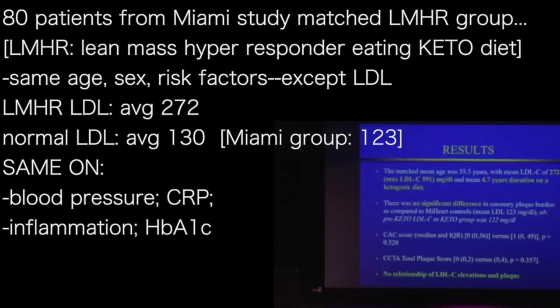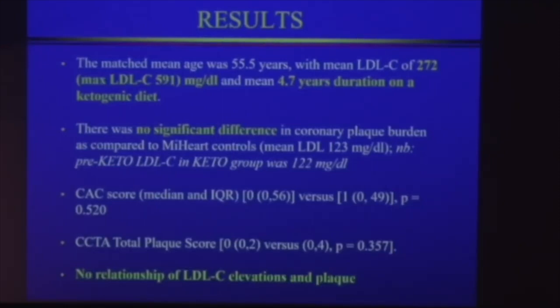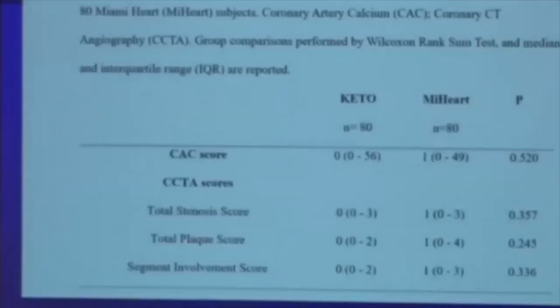So we looked at this population, and there were no differences, I'll show you in a moment, but no significant differences in plaque between these patients with an LDL, the Miami Heart controls, LDL of 123, and the ketogenic patients with an LDL of 273. So this is the comparison. This is the primary results of these 80 patients. The calcium score, quantified plaque in the coronary arteries, score of 0 in keto, score of 1 in the Miami Heart, so no difference, p-value not statistically significant.